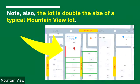If you look at this picture, you'll see that it is basically double the size of most lots in Mountain View, which again was part of why we were concerned that if it had gone residential, you could have ended up with two huge houses on that property.